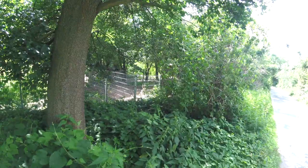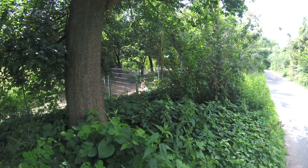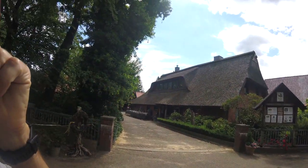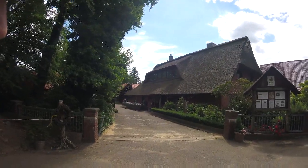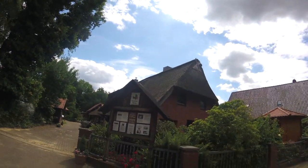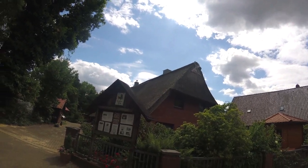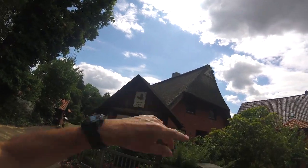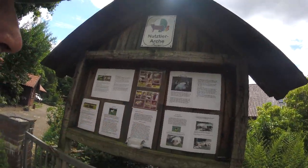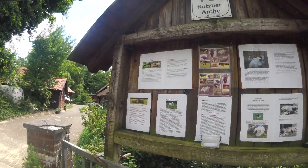Nice. Wow, that's a cool looking goat. I don't know if you can see. Look at its horns. Lots of ducks. Look at that house. That is amazing. I'll have to read up on it, but it's some kind of special farm. Look at that cool cornice up there. That's beautiful. A thatched house, that's what that's called. Couldn't think of it earlier. It looks like they have special kinds of goats, hogs, special cattle, and they got some special horses too.